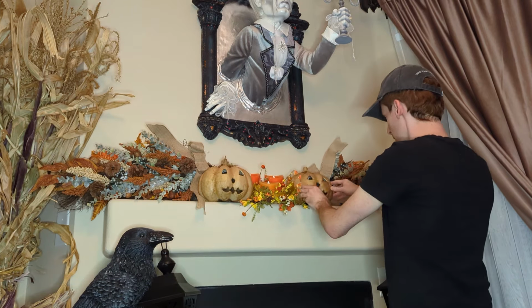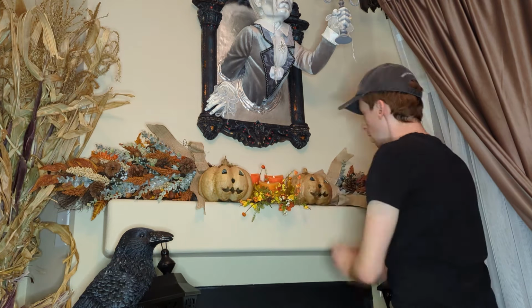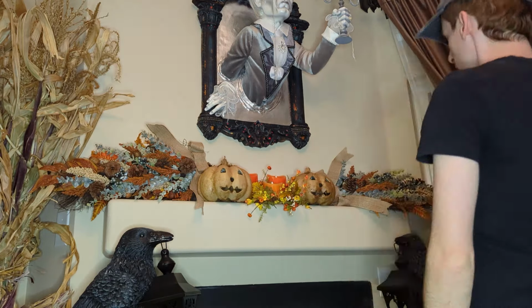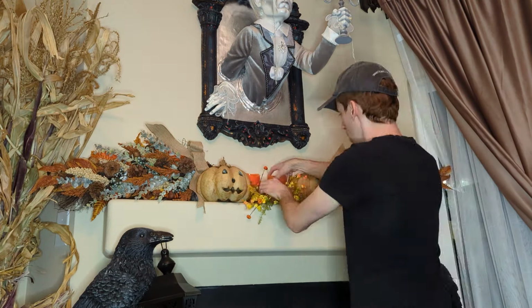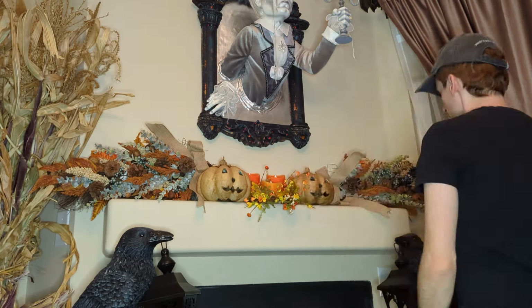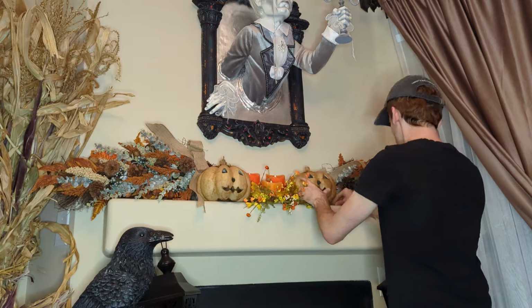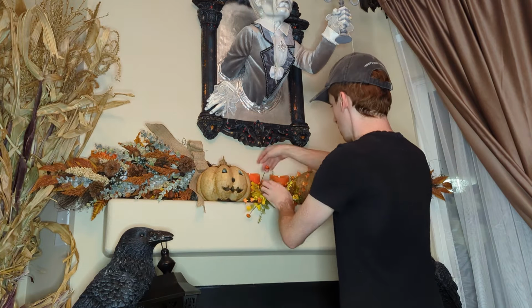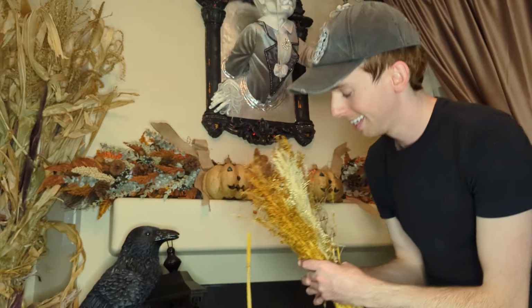Again, the whole focus here on this display was to make this look like this is how they would have decorated way back in the day. You know, something that you would have seen in the Tim Burton Sleepy Hollow movie. I wanted it to look like this was how they decorated before modern electricity or modern decor, or even before Halloween as we know it today. I just wanted it to look like it was old world and magical.